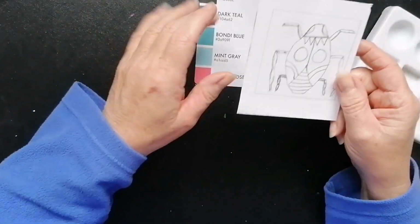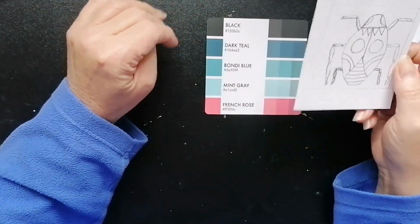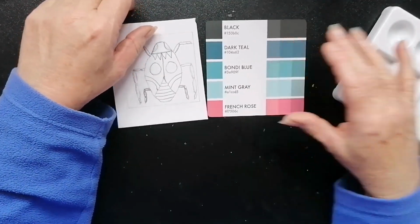Now, for this one, I just thought, do you know what? I'm going to draw one of my bugs. So I'm going to decorate him, basically, or her, whatever. I've got to mix these colours first, so I'm really going to struggle, I think.